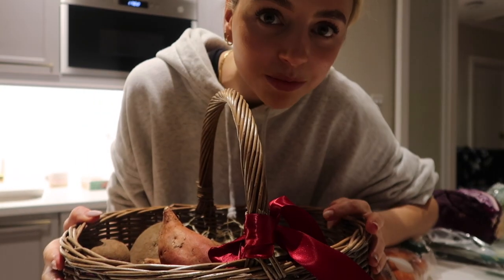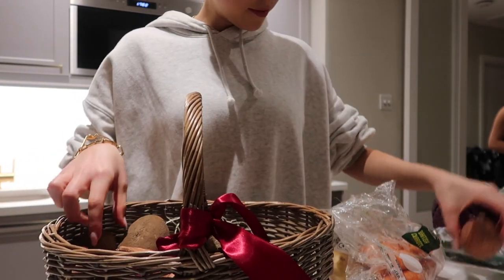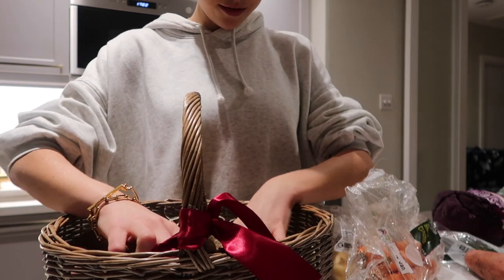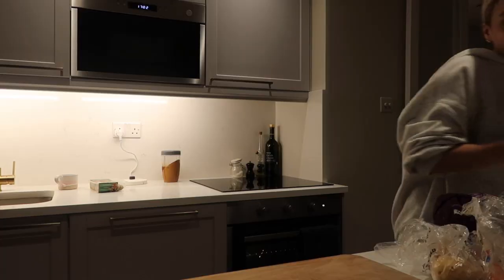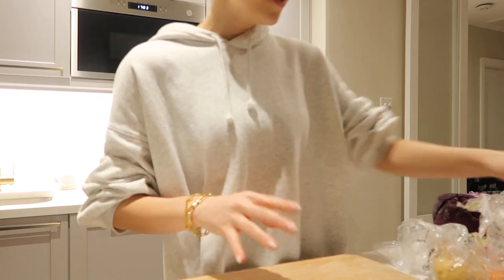This is our Oddbox basket. I got this from my friend Katie. Yeah, it's really cute. So we've made it into our little vegetable box. On a little bit of vlogs. I find this so therapeutic, just chopping up and watching videos.